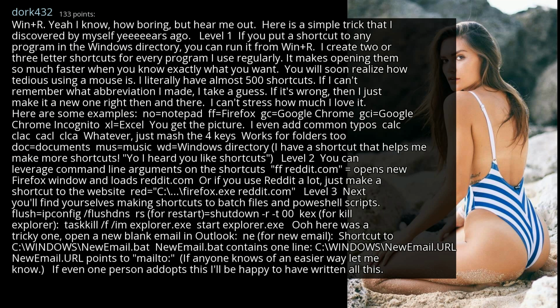Firefox. Level 3. Next you'll find yourselves making shortcuts to batch files and PowerShell scripts. Flush equals ipconfig /flushdns. RS for restart equals shutdown /r /t 0. Kex for kill explorer: taskkill /f /im explorer.exe, start explorer.exe.